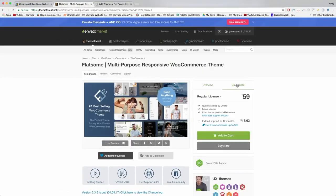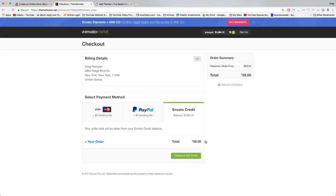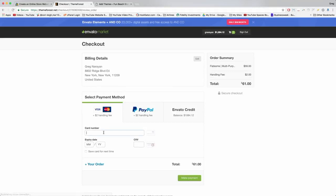Once you're here, you want to be on the buy license section and buy one regular license. Click add to cart for regular license, and then click the green go to checkout button. I can see I have some Envato credit here, but I'm not going to use that. I'm going to click on the credit card option, enter my credit card and the expiration date and the CVV code, and then click make payment. Those are the exact steps you would follow. After you click make payment, you'll get a downloads page with Flatsome ready for you to use.